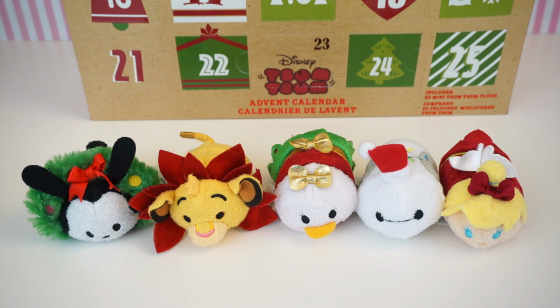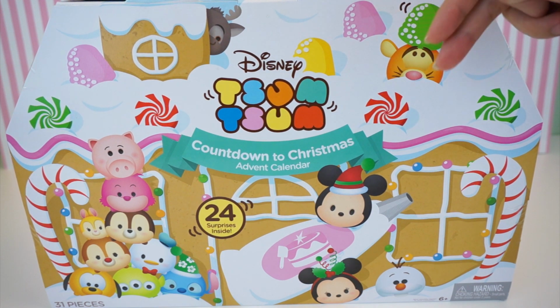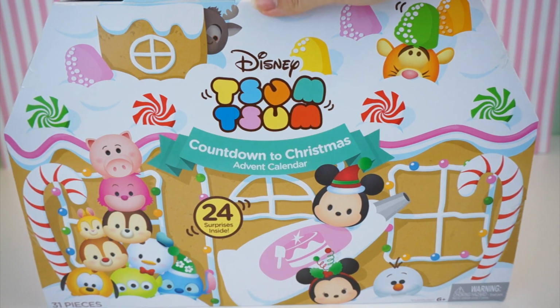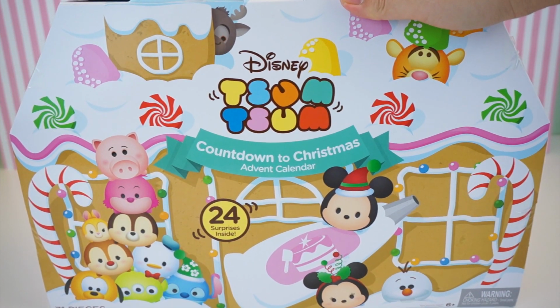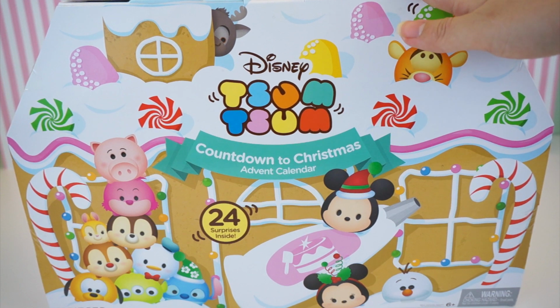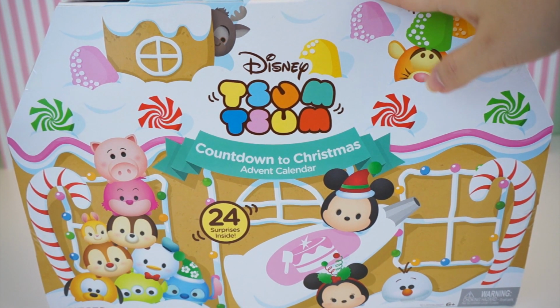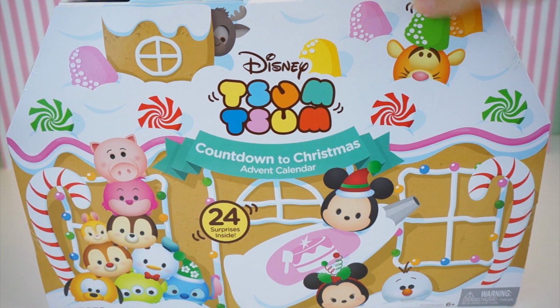Now let's move on to the Tsum Tsum vinyl figure advent calendar by Jakks Pacific. From what I know, they had two different versions. One was exclusive to Target, and it was in the shape of a triangle. This one was a general advent calendar that they released to other places. I got mine at Toys R Us. This one actually has 24 surprises. So for my last video, which will have day 21 through 25, this one will only have 4 openings. It will make sense when I make the video, but I just wanted to quickly point that out.